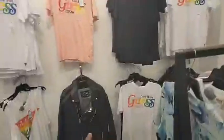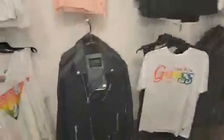Shirts. These ones must be on sale because summer is over and we're just chopping the price in half. It's 40% off. This corner is Guess.